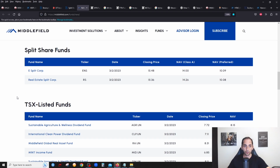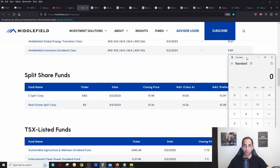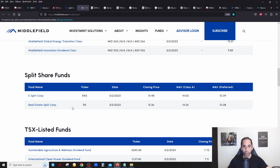Moving on to Middlefield. As we know, they have 2 split share funds, ENS and RS. RS by far is really standing out to me this month as a fantastic pickup. It's trading at a much smaller premium than usual. So if you do the closing stock price of 15.36 divided by 14.26 minus 1 times 100, it's only trading at a 7.71% premium. So really good time to pick up some real estate exposure, really good time to pick up some RS guys. So RS and LBS are really the split share funds that are standing out to me this month for sure.